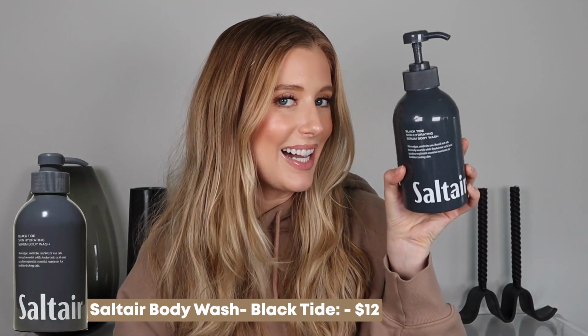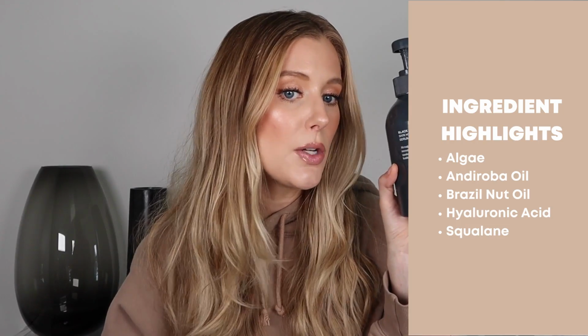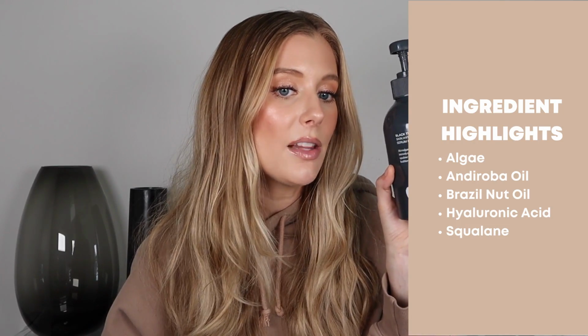Delicious. And the other one I picked up is called Black Tide. This has algae, andiroba oil, Brazil nut oil, hyaluronic acid, and squalane in it. This one has notes of sunny mandarin, marine cords, and white jasmine, and they say that this is their most unisex scent, which I would definitely agree with. This is definitely much more masculine than this one, but not so much so that I feel like I'm putting on men's cologne when I use it.